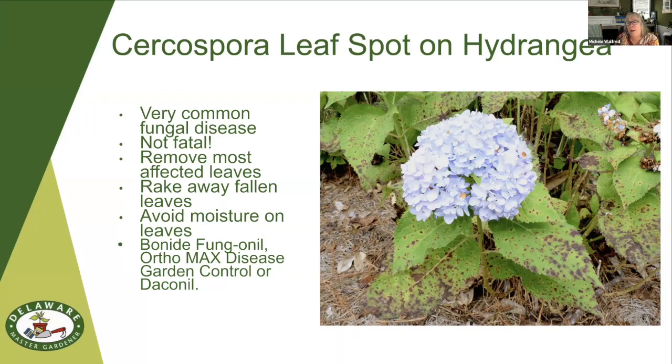Also avoid watering from overtop. Hydrangeas prefer to be watered from the bottom. The only time water should touch these leaves is when it rains. But this is a very typical problem. Again, it won't kill the plant, but if you don't want this to repeat next year, you need to really clear the area really well.